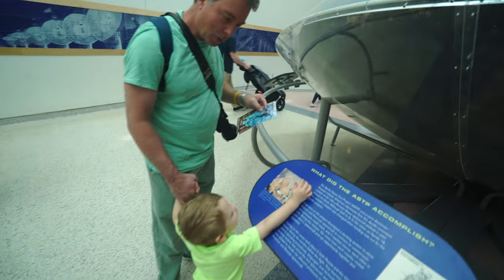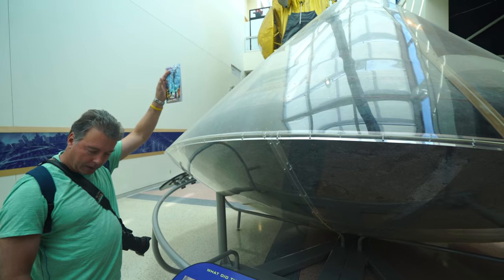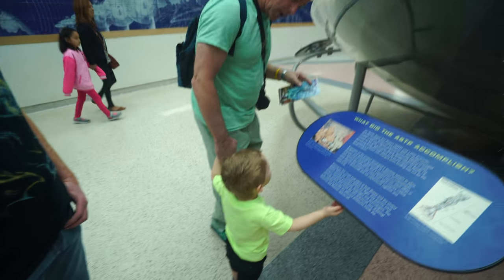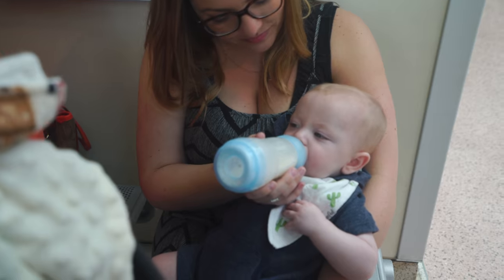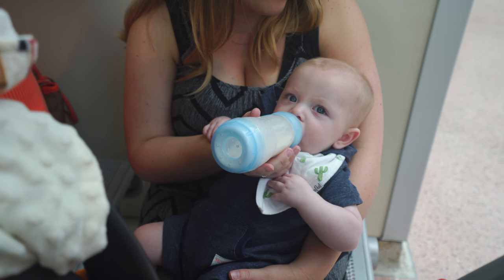And they went inside there, and then they went way up into the sky. And then they went to the moon, and then they walked around the moon, and then they got back in, and they came home. Well, of course he's eating, so there is no grumpy face at this moment.